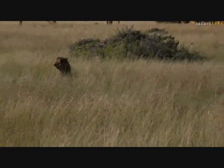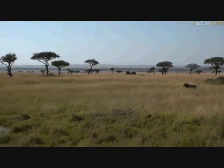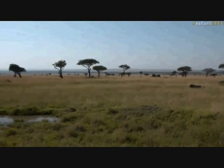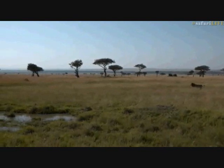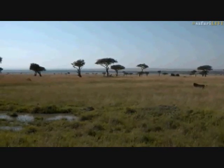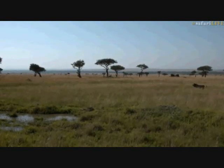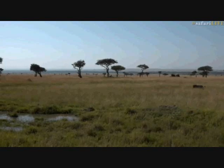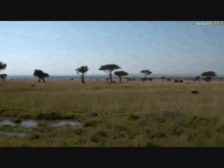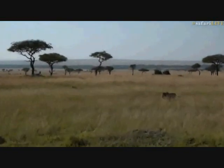Now, oh no, another forlorn look. Oh no, he's changed his mind. I can't see. Can you still see her? She flopped down in the grass. It's just, these vistas from up here are absolutely magical. Now it still looks like he might come back towards us here. Oh, there she is.